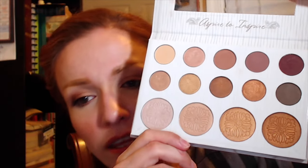Oh! Now, the only thing that I don't like about this palette, the only thing, is there are no shade names. They're not even on the back, and it did not come in a box or a slipcover, so there's just no shade names. Again, for this price point, I'm not complaining. I am just saying that it makes it hard to kind of discuss the palette, so when it comes time to do an actual review of it, we will have to play Cosmetic Battleship again.